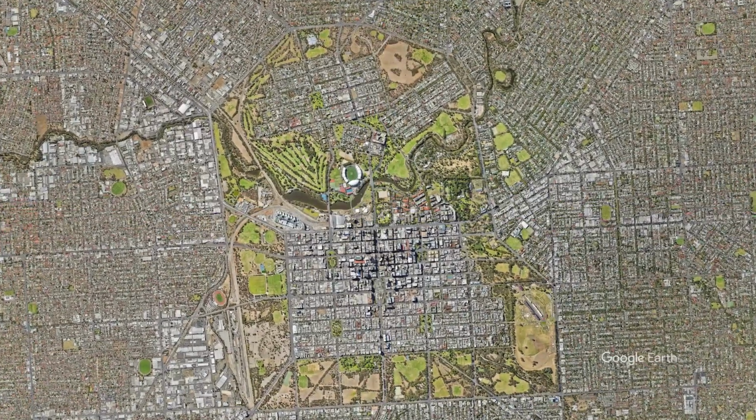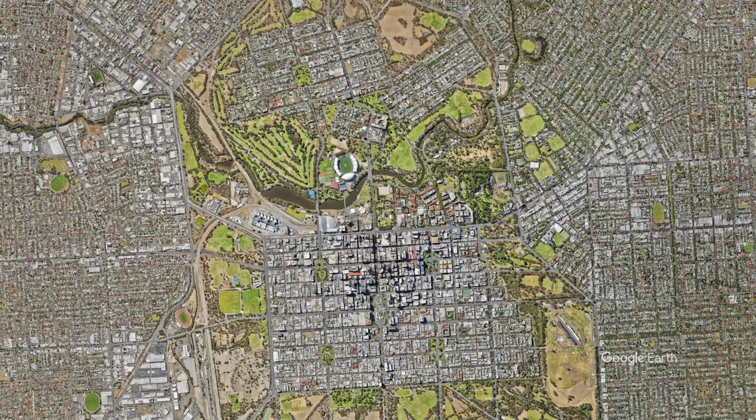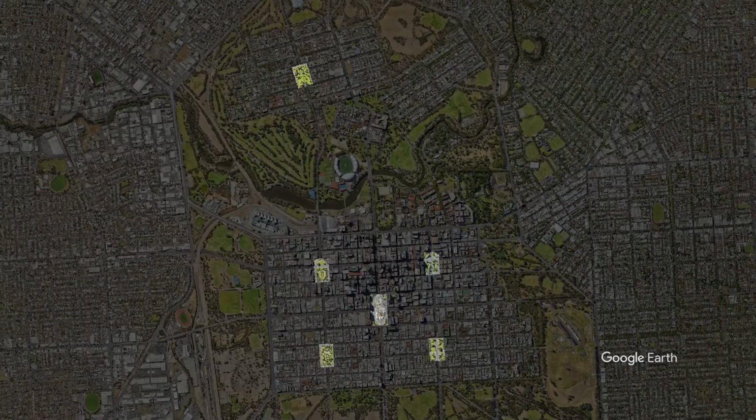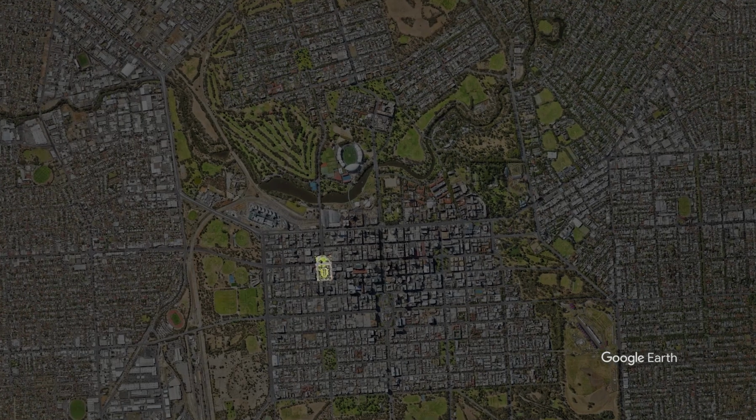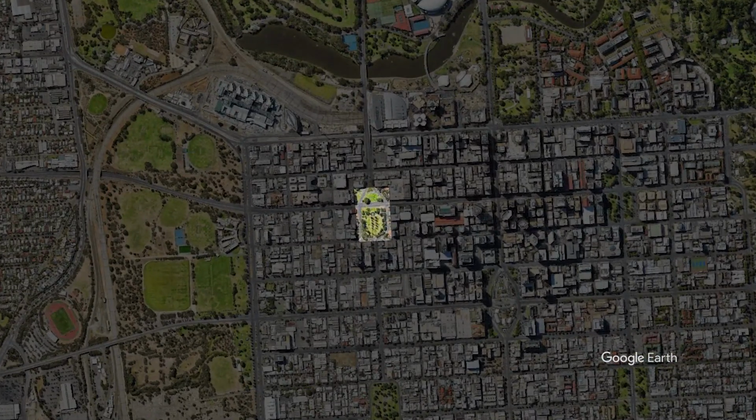Adelaide is a planned city, and its road grid, designed by Colonel William Light, incorporated 6 town squares, 1 in the north portion and 5 in what would become central Adelaide. The one that bears his name, Light Square, would have made turns 16 and 17 a hell of a challenge.